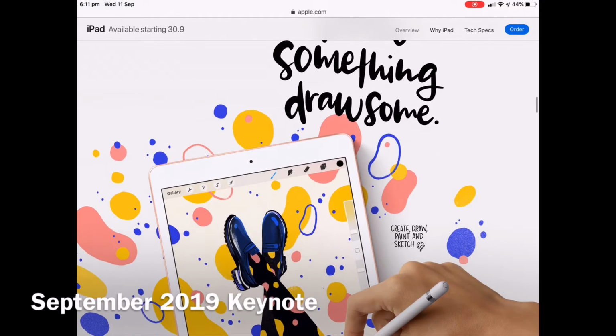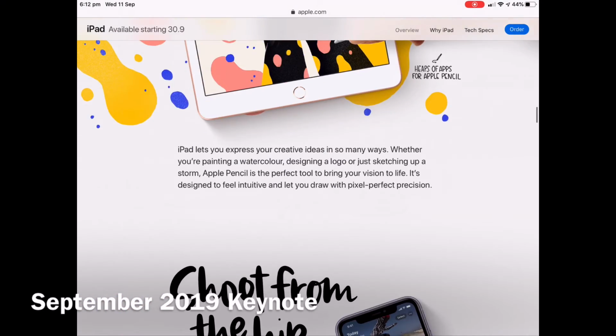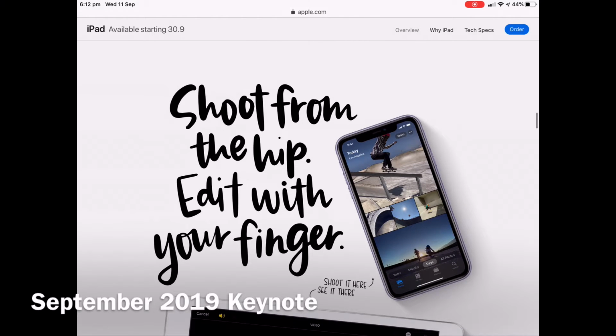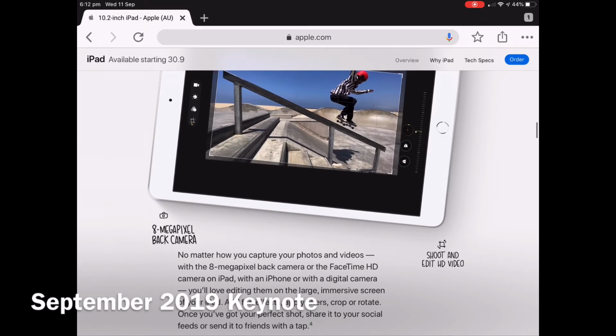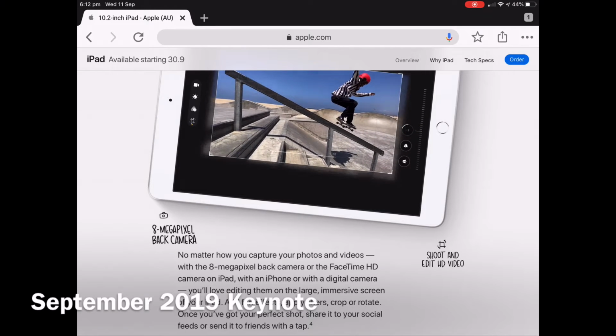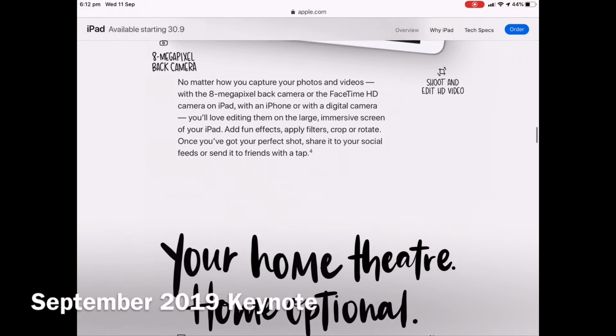Draw something. You can draw stuff with the Apple Pencil. Shoot from the hip, edit with your finger. So you can have the same editing technology, but you might be better off just using the iMovie app, which you can download for free. It has an 8-megapixel back camera and a FaceTime HD camera, and you can edit the pictures.